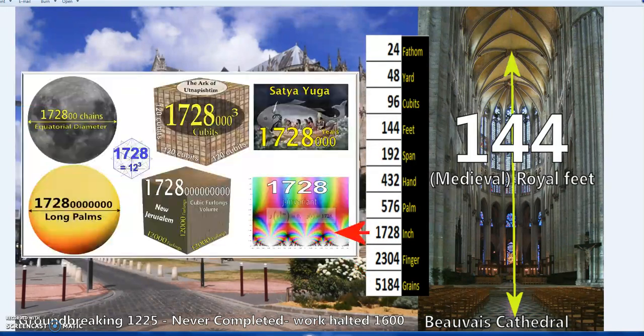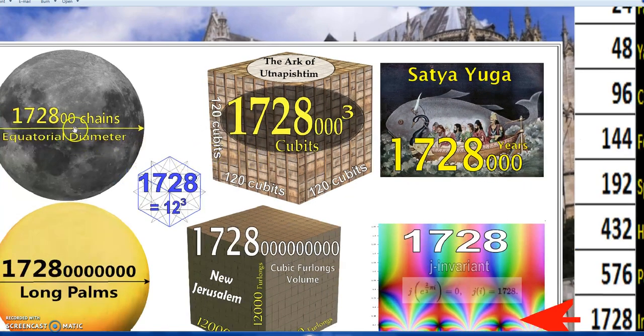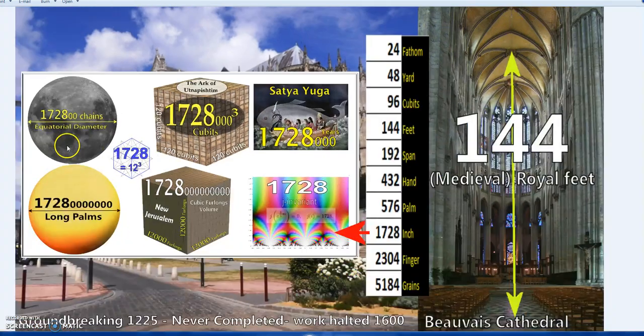But it's still interesting because, for instance, 1728, that's 12 cubed. Now sun and moon, we see them like chains. That's 66 feet is one chain. Long palm again, so Persian scale. But New Jerusalem and the Ark of Utnapishtim. The Ark of Utnapishtim goes back to these ancient Sumerian writings about the flood, and the Ark was a cube of 120 by 120 by 120 cubits. So the 1728 and New Jerusalem.